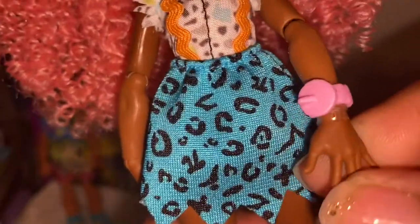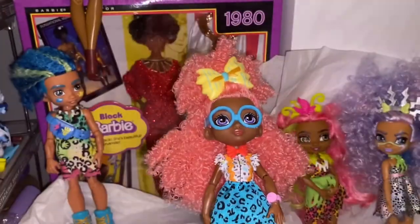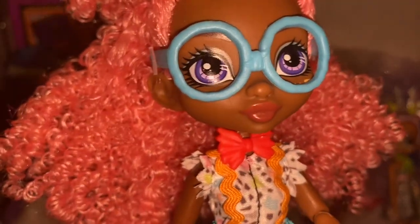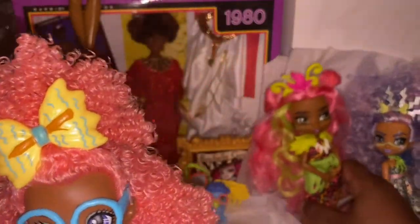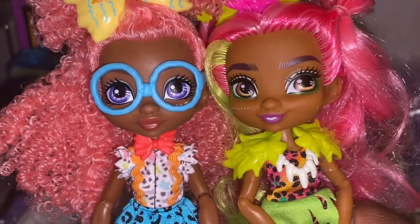I don't know. And I love her skin tone. She is now my favorite doll just because she's darker than Vanessa. So y'all know I love me some dark skin dolls. And she's even darker than Vanessa. If you want to see what I'm talking about, let me bring her up here. You see how darker she is than Vanessa?